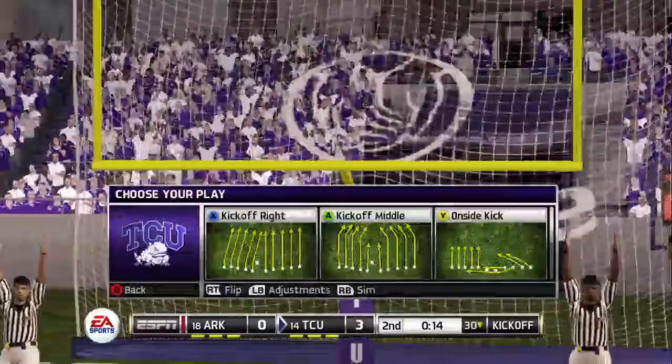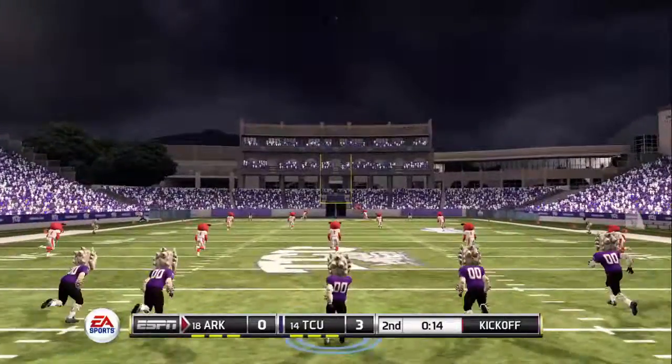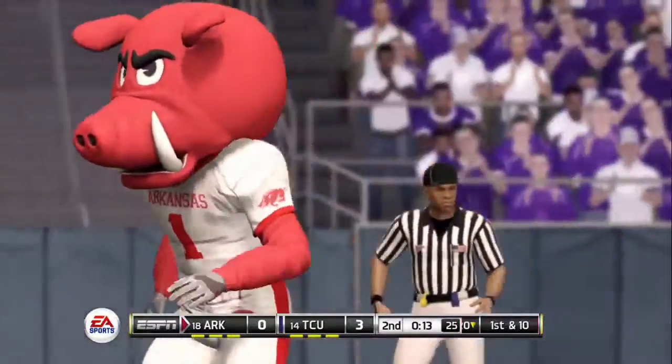And he's got to be happy about that kick. Oh, no question. This kid is just a solid kicker. Our score after the field goal, TCU 3, Arkansas nothing. This one's going to be down in the end zone for a touchback.